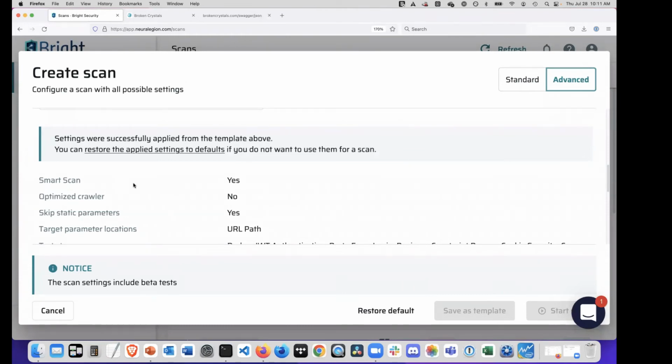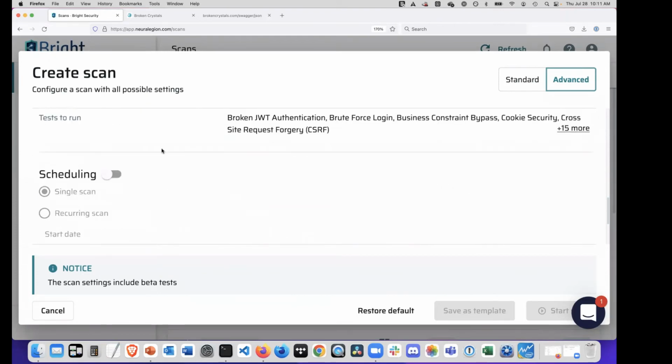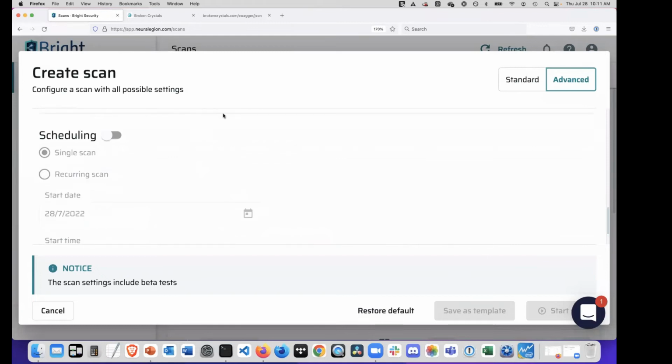Okay, so now it's telling us some of the settings that it chose. And then we could schedule this to run, but we don't want to schedule. We want to run it now. We're feeling like we want to scan an API. We're not feeling like I want to scan an API later. I want to do it now. And so this is where you would schedule, and that's okay.